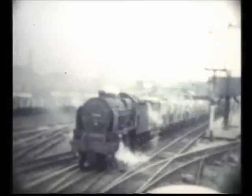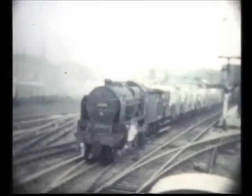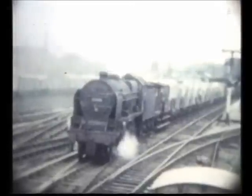Fowler also designed the smaller Class 6P Patriot 460, introduced in 1930. 52 of this type were built. The P stood for passenger.